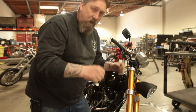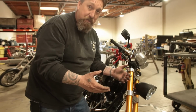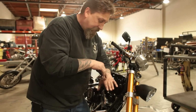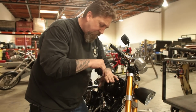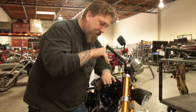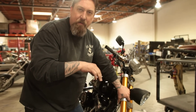So, we're riding along at 80 miles an hour and everything seems fine. And then if we were to take the bike to 120 miles an hour, 140 miles an hour, 150, if we don't have the suspension set up correctly where it keeps that tire on the ground, what'll happen is the tire will hit the first bump, come up in the air until it hits another bump, may come down a little bit and hit another bump, so the majority of the time the wheel's actually off the ground.